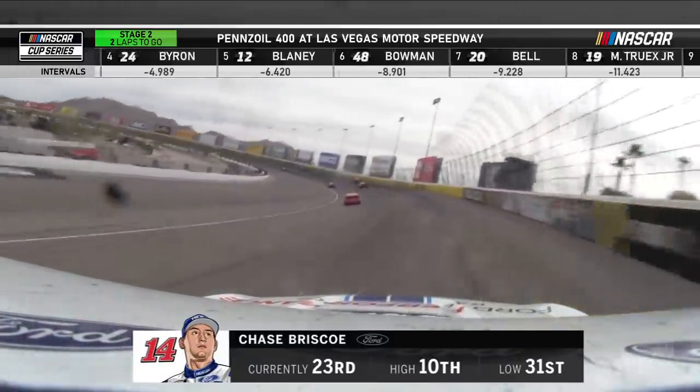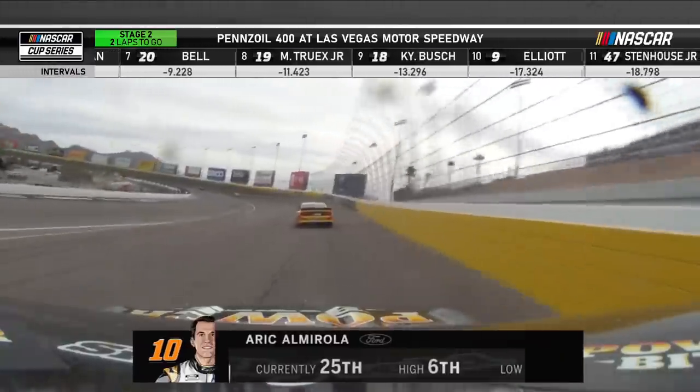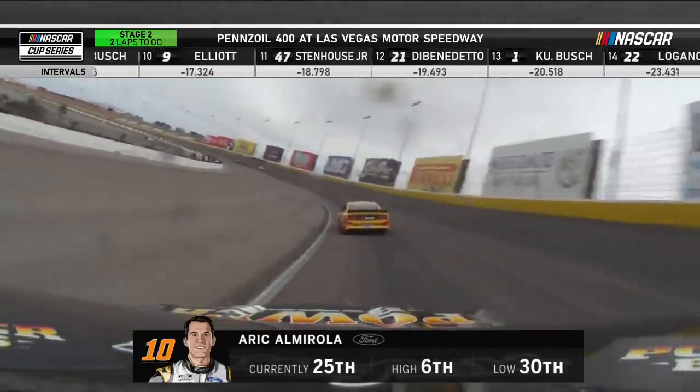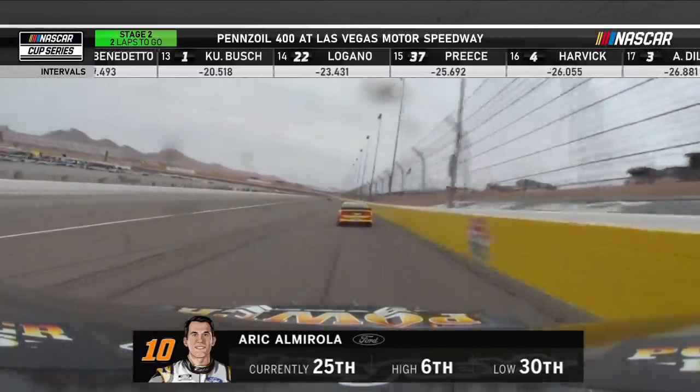But those Fords, you can't keep a team like that down. They're going to figure it out. It's early in the season. You're going to go back to work. We always say when you come back from the West Coast, you reevaluate where you're at. They're doing some evaluating today for sure.